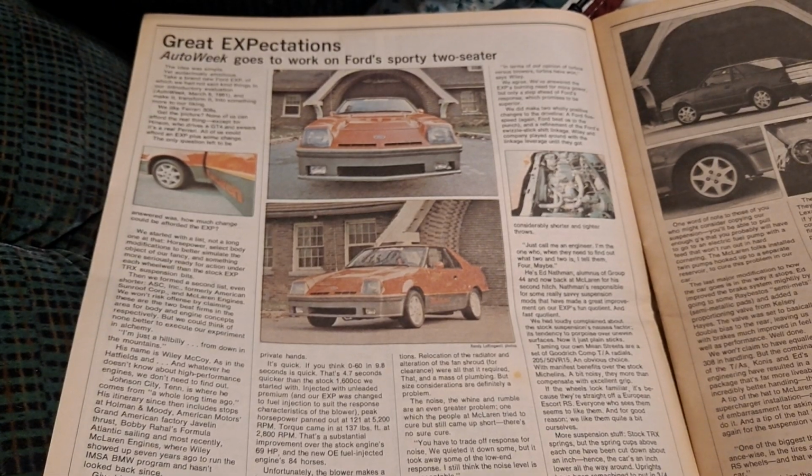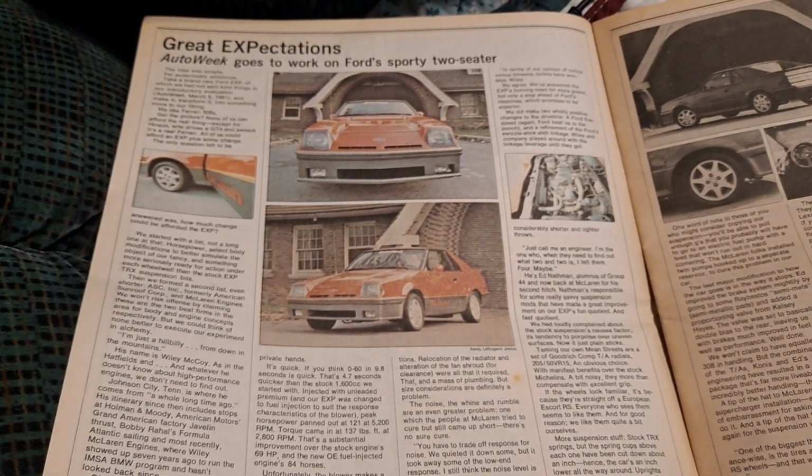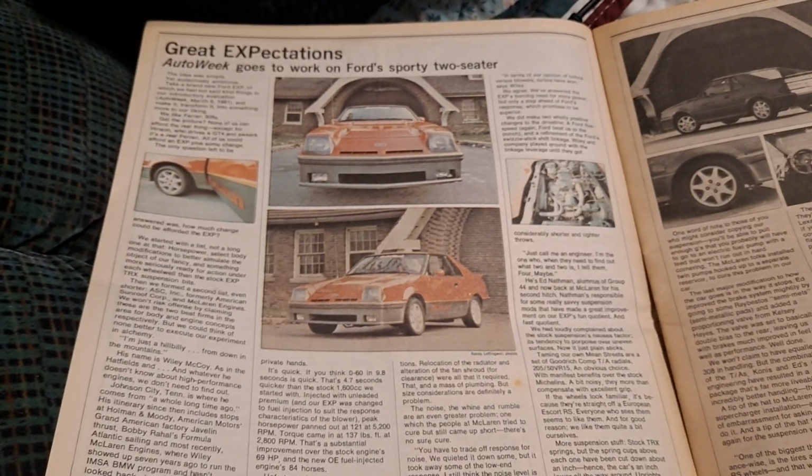If the title was initially in ASC McLaren's name for 1982, then technically this gentleman would be the third or fourth owner.